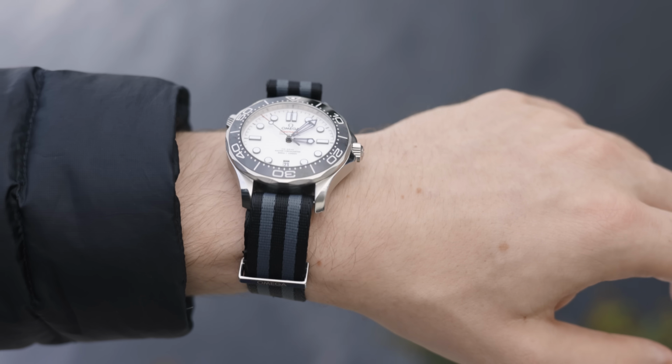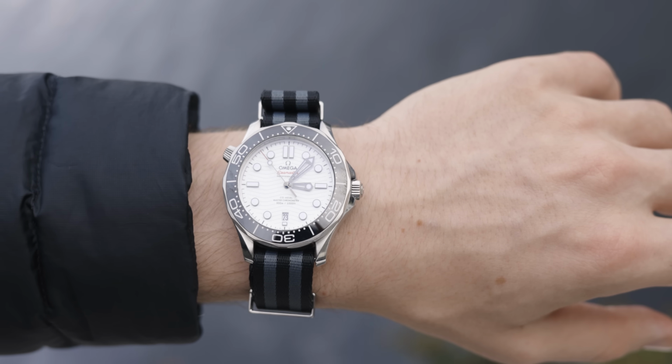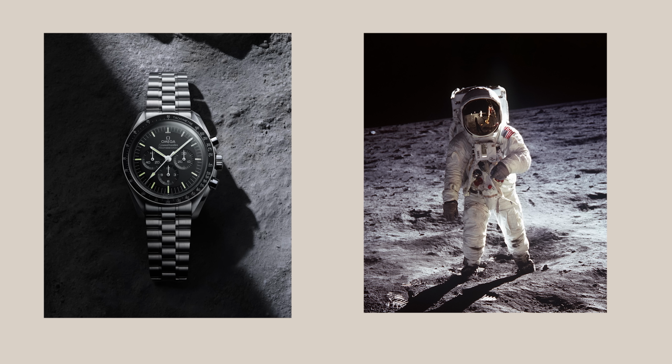Now the reason that I love this watch, the reason that I got this watch, is because of the sentimental attachment I put on it from watching James Bond with my dad. When you think of James Bond, you think of Omega. When you think of the moon landings, you think of Omega. I think their marketing is absolutely phenomenal.